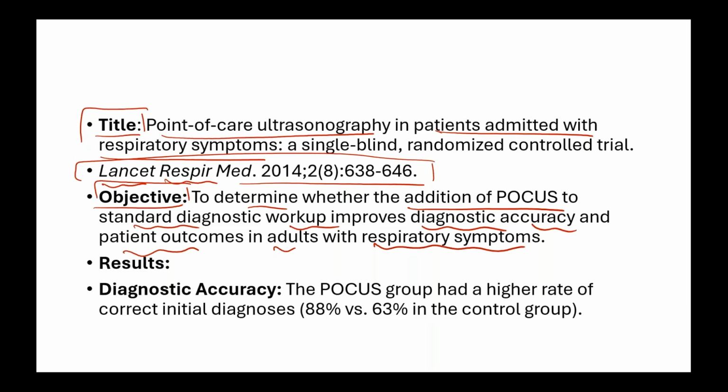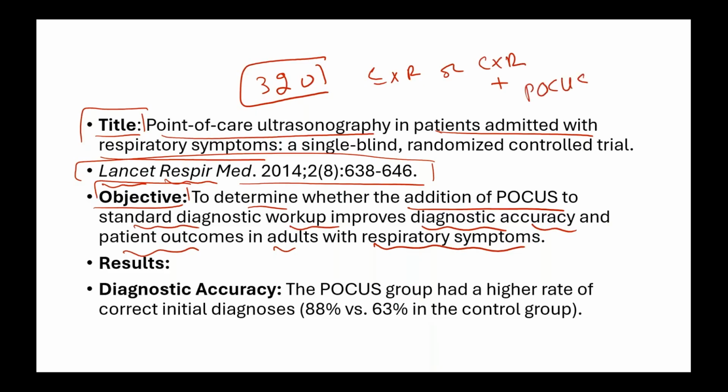It was a single-blinded, randomized control trial, and 320 patients participated in the study who were admitted for respiratory symptoms. So patients were randomized to receive either standard diagnostic test like chest X-ray or standard test plus POCUS. So these were the results.